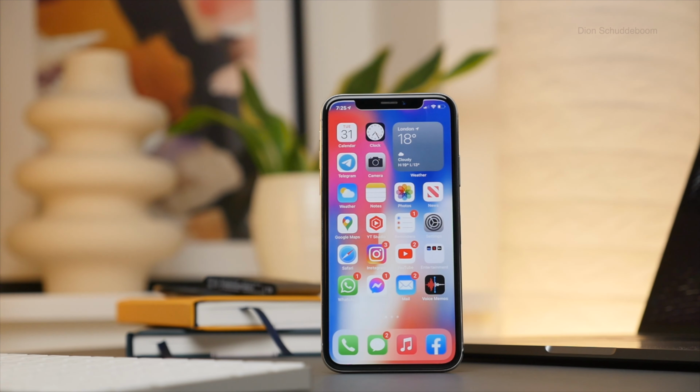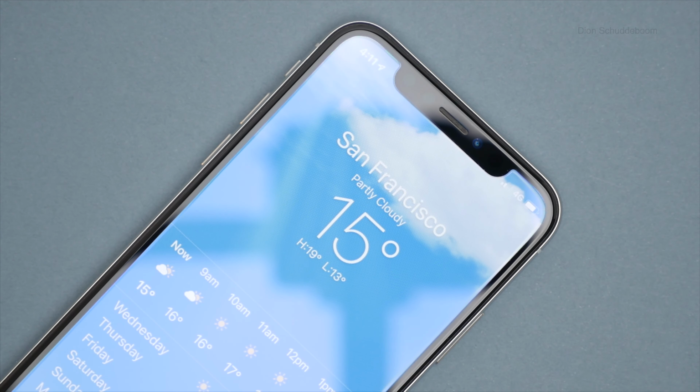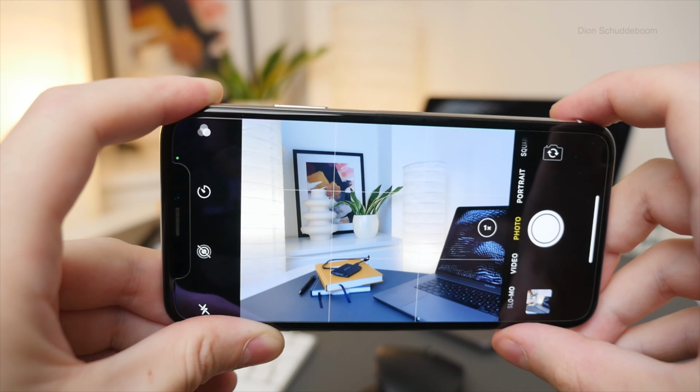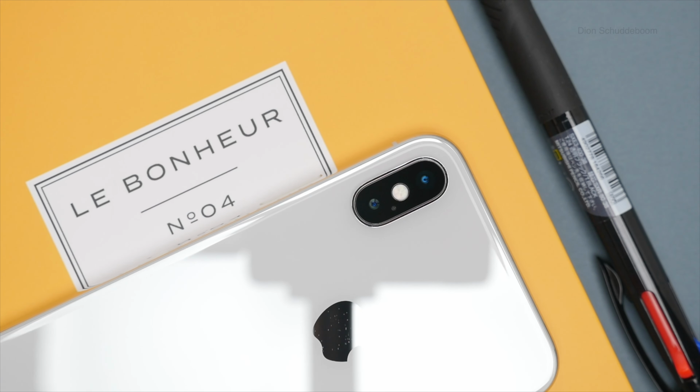So, is the iPhone X still worth buying in 2021? In my opinion, yes. At the end of the day, I believe the iPhone X offers the best combination of value as well as features. It has the cutting-edge OLED display, dual-lens camera system, HDR, Face ID, and performance that keeps up very well, even when compared to newer models.